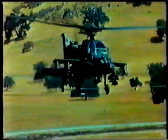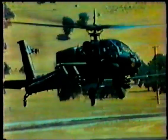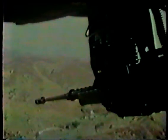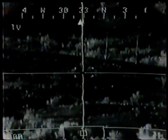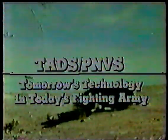Attack Helicopter Target Acquisition Designation System, or TADS, is the most formidable multi-sensor tactical sighting station ever developed for an attack helicopter. TADS enables the acquisition and engagement of hostile targets at maximum standoff ranges, around the clock, and in marginal weather conditions.